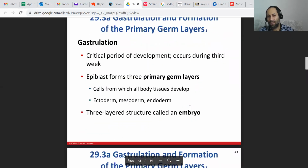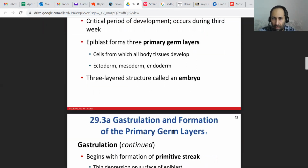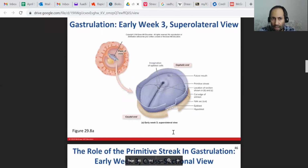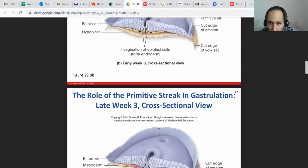So gastrulation, again, is the stage at which the developing embryo is differentiating into different cell layers, right? It's becoming a hollow ball of differentiated cells, a three-layered structure called an embryo. How does that happen is what we can see here in this picture. You can see that these three layers of cells are forming within the embryo, one on the outer side, one on the very inner side, and one in between, all right?